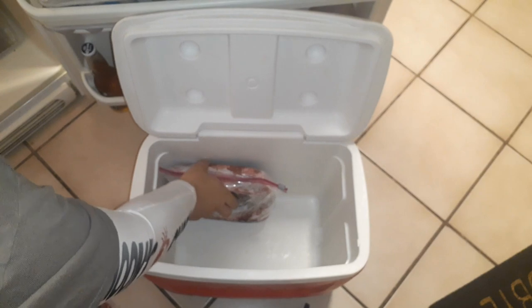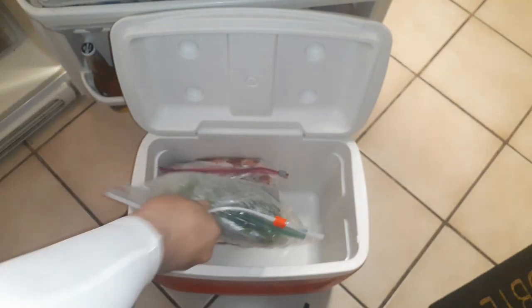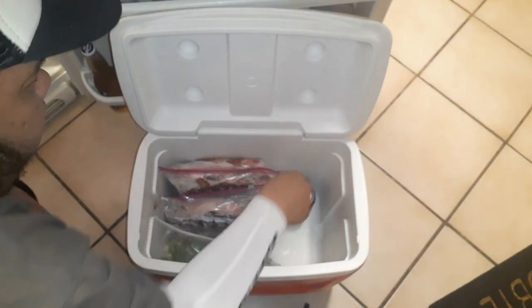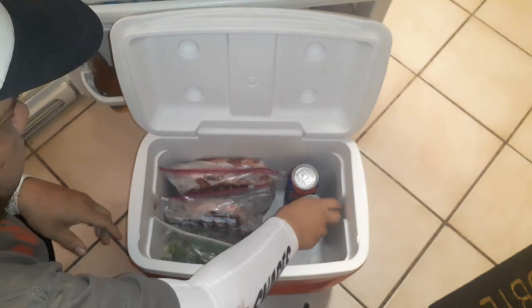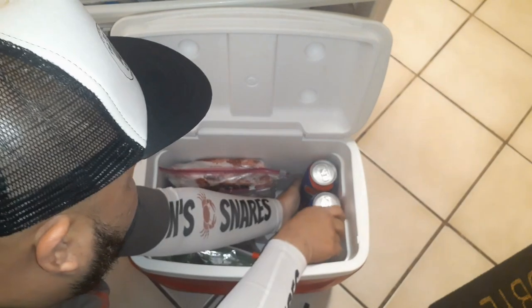And you definitely cannot forget your bait. In here I have my squid, my pike, as well as some chicken. Then I have to load up everything I'm going to cook today, including my lunch. And of course, we can't forget about the drinks either. I have some sodas, and I'm going to put in some water so we stay hydrated throughout the day.